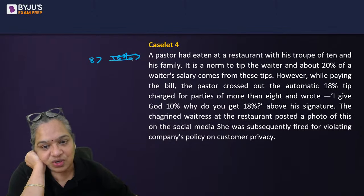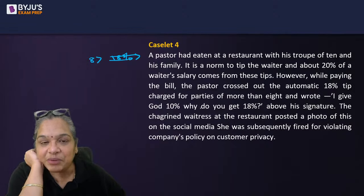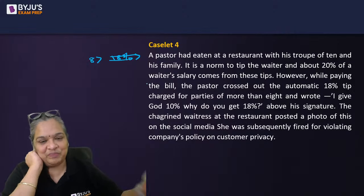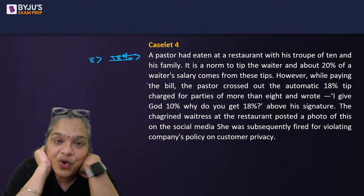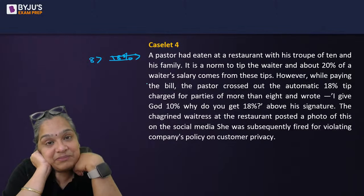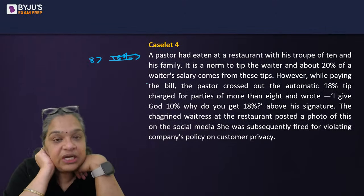He crossed it out. And what did he write? He wrote that I give God 10%, why do you get 18%? And he wrote this above his signature. The chagrined waitress, the waitress was upset at the restaurant, and she posted a photo of this on the social media. This is what this guy did. She was subsequently fired for violating the company's policy on customer privacy.